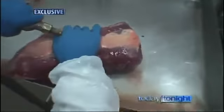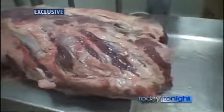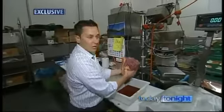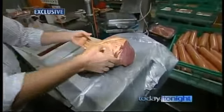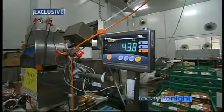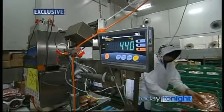It's the same reason they can take low-grade meat and pump it with water and flavour to make it edible. OK, so just after about a minute or two, we've got quite a lot of moisture out of there. And we've lost almost half a kilo.